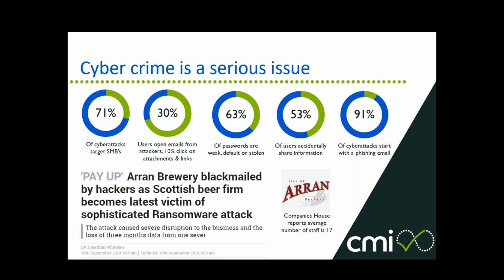So a massive impact, not only in lost trading and reputation, but whatever that data was will have had an impact on their business. If I look that company up on Companies House, it reported the average number of staff was 17. Now, it may be a bit less, it may be a bit more, but the point I'm trying to make very clearly is that this is not only targeted at corporates. Any business really is a target. So we need to take this extremely seriously.